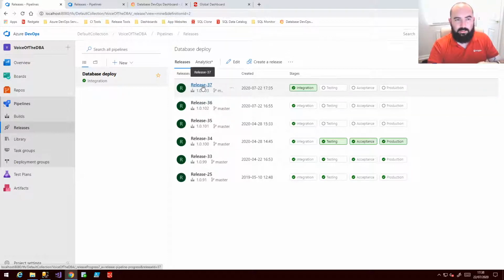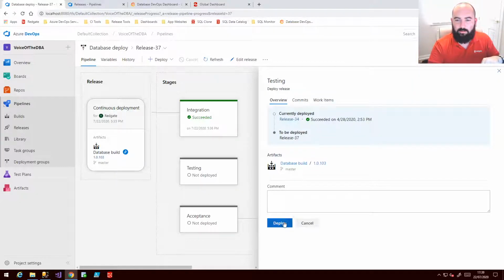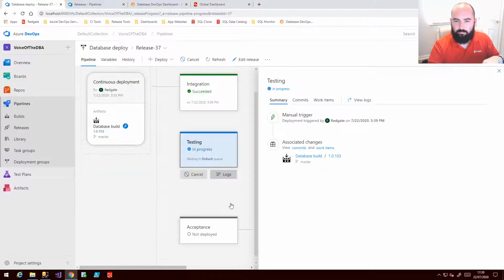So Azure DevOps, in this case, this is my tool of choice, but you could just as easily be running this in Bamboo or in Octopus. We can see that integration is successful. If we want to hit our next stage, then we have that one-click deployment capability. So manage it through your release manager of choice. And let's take a look at what's happening.